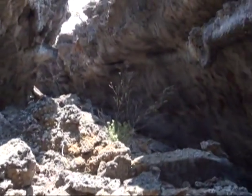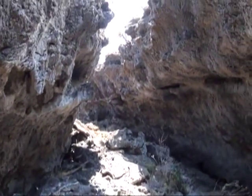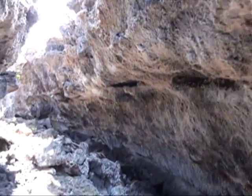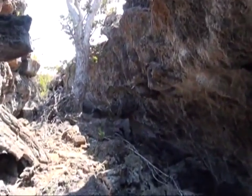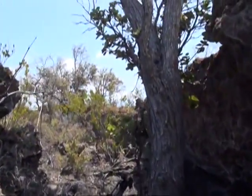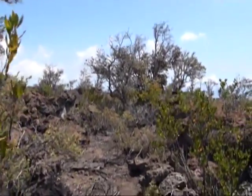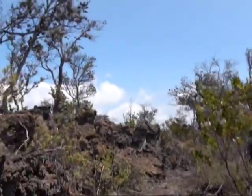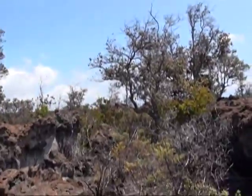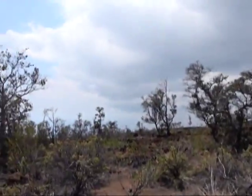Well, this is really wonderfully trippy terrain out here. Just popped down into a little bit of a crevice made by the flowing lava. And it just came whipping around this corner. And then fanned out into this more open channel. Yep, it's a great area. Nice, broad, flowing.